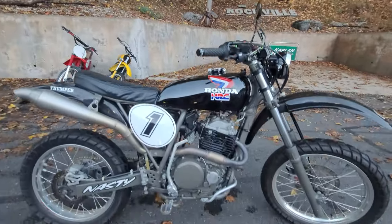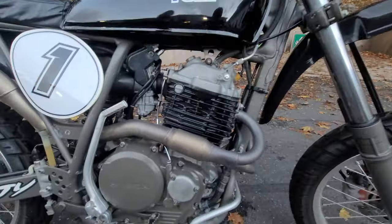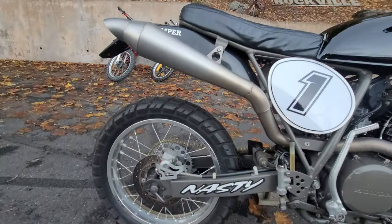Okay, guys, that was a test ride. I'd have been happy to continue all day. This is one of my all-time favorite motors, the XR650. I've had these since they came out in multiple different forms. This one is an absolute freaking rocket ship.